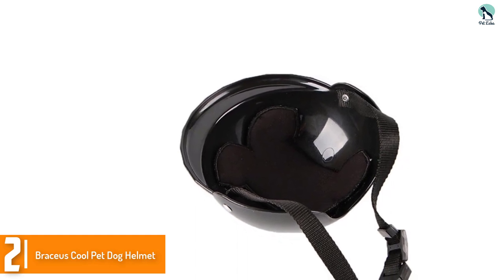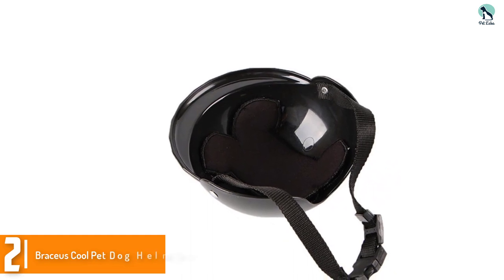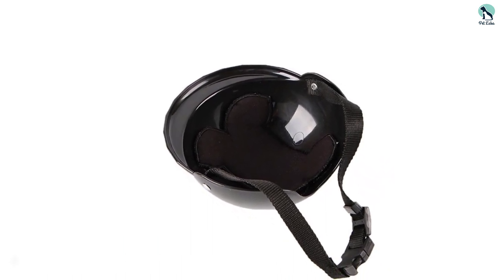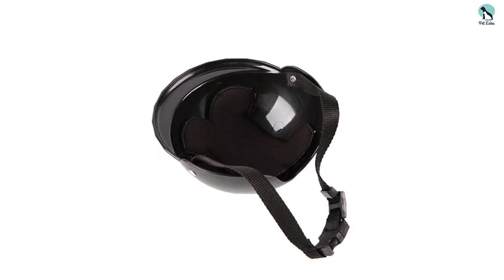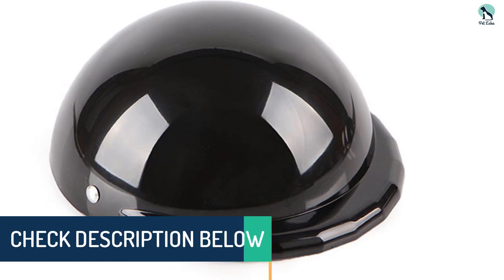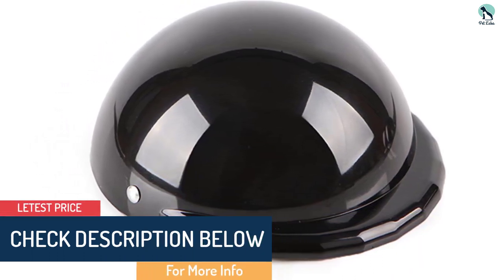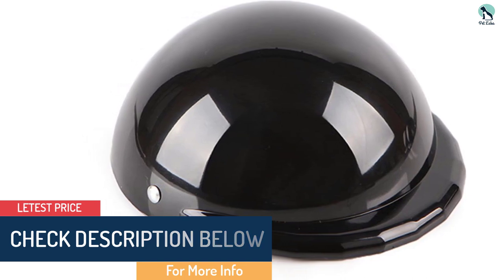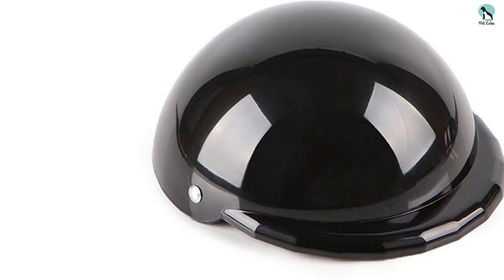Strategically placed padding in the helmet's interior, alongside an adjustable chin strap, make it comfy for pets to wear, and provide a snug fit that can't come loose. The helmet is available in 3 fun colors, and 3 different sizes, so you're sure to find a version which meets your puppy's needs. Owners say the fit is great, and the simple design looks adorable on almost any pooch.